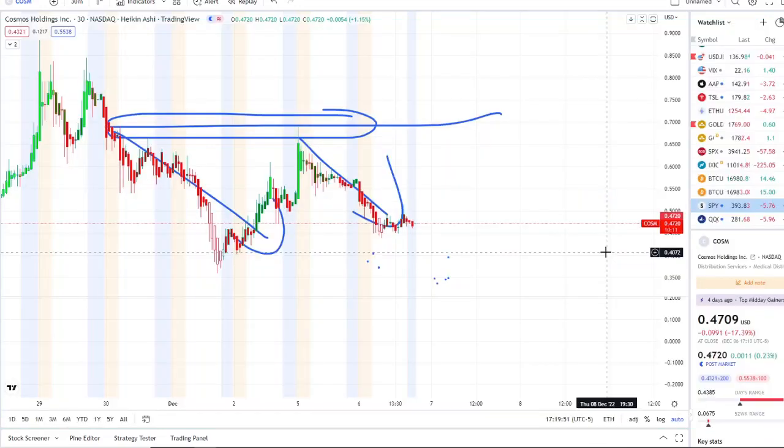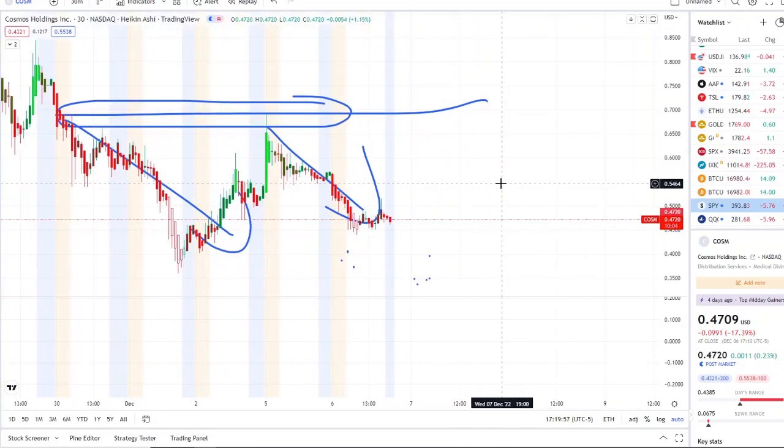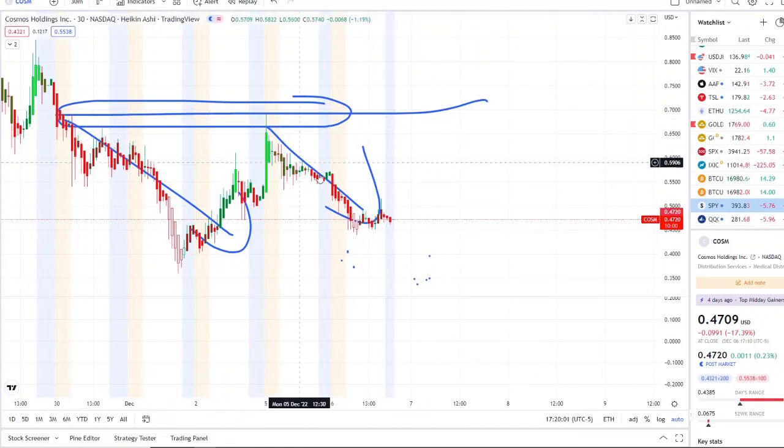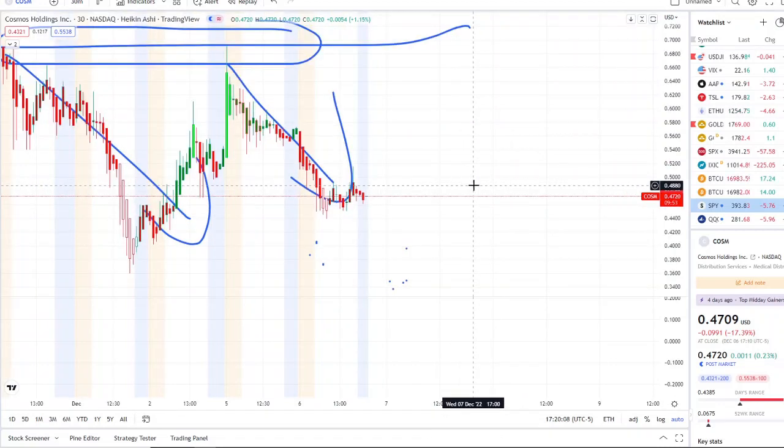Here we are with COSM stock, COSM Holdings Inc. And I left the drawings that I made yesterday. It's going to make more sense when I pull up the indicators and what happened here and why there were multiple rejections here. But continuation to the downside today, broke through support. But COSM Holdings Inc. was not the only stock falling. The overall market fell as well.